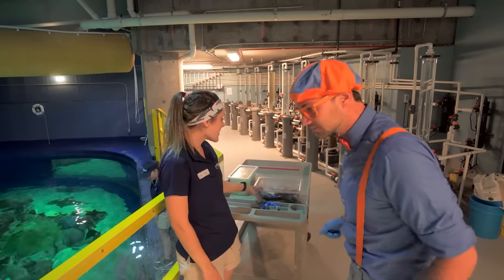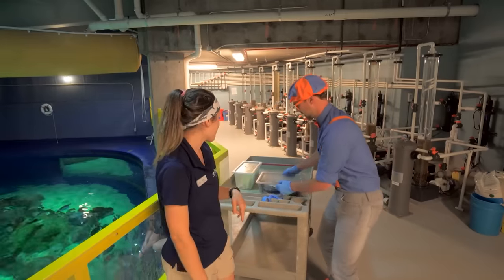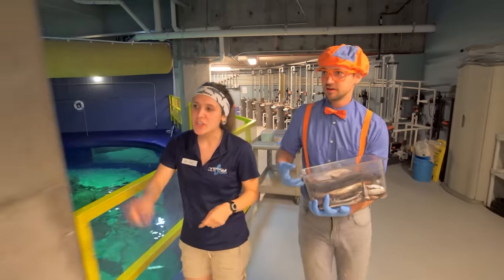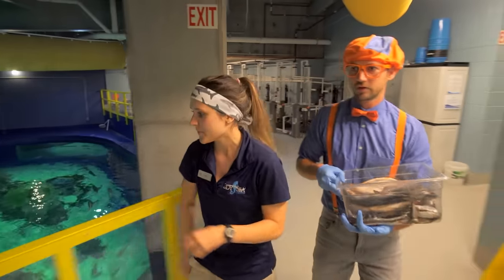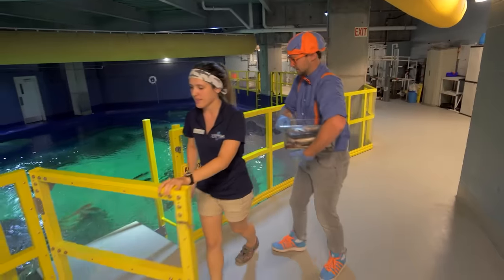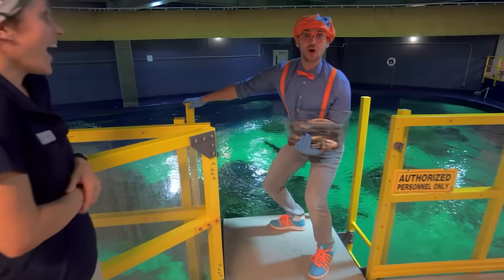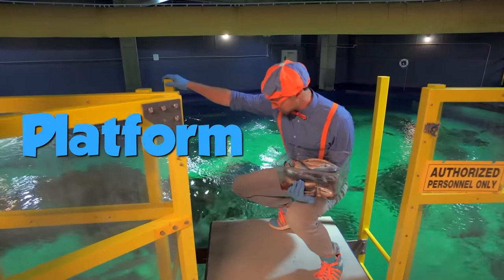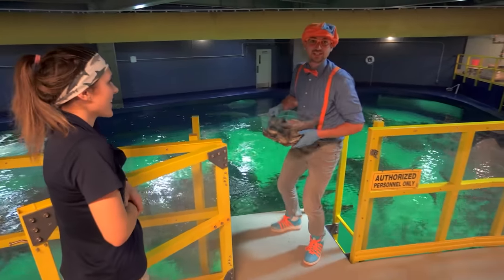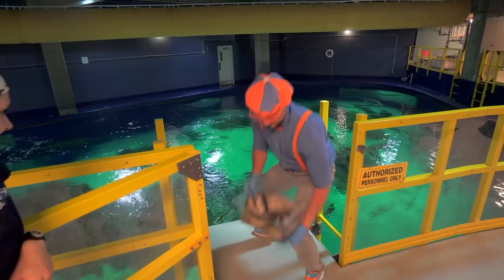So, the fish bucket that you brought up from our kitchen, and we'll head over here. Okay. All right. We'll head over to our feeding platform. Okay. And as soon as we walk up, the fish will be all ready for us. Okay. Whoa! Look! I'm on the platform. Whoa, look! There's no barriers between me and the fish. Okay, I'm just gonna jump in. Just kidding.